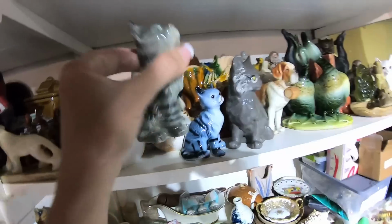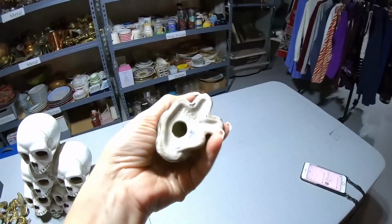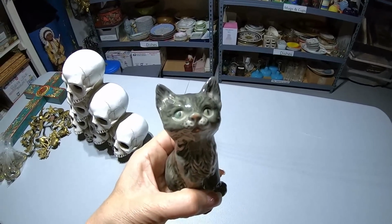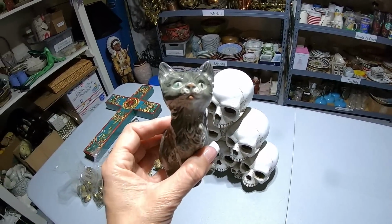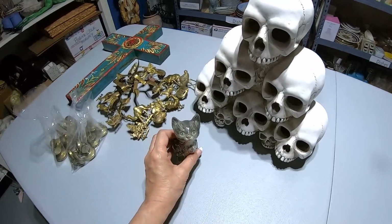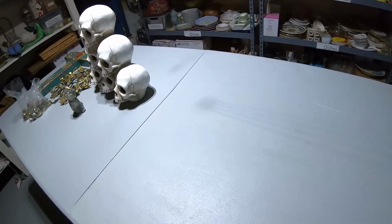I'm thinking he's this one. We're going to check. Yes. There's the Goebel West Germany mark. Is he not the sweetest kitty? Adorable. $21.60. I don't remember where I got him. I remember picking him up. I'm going to think I was in a thrift store. That's what I'm thinking, but oh, so cute. All right, let's go to the next item.